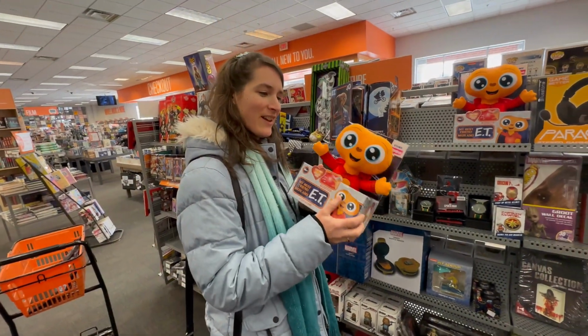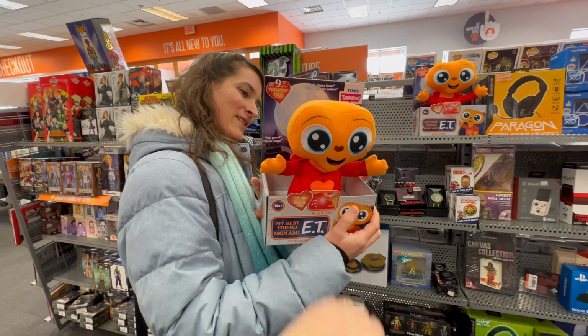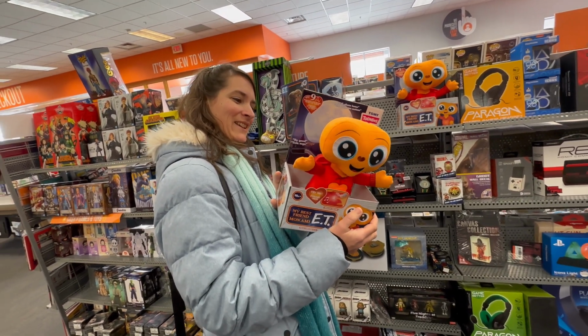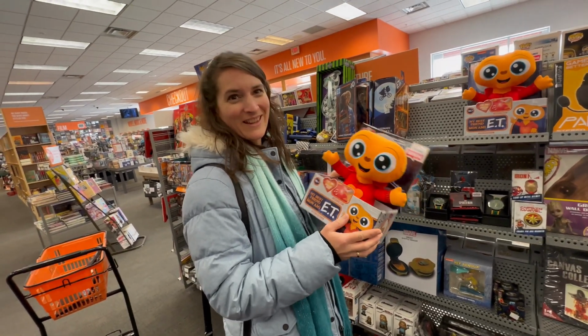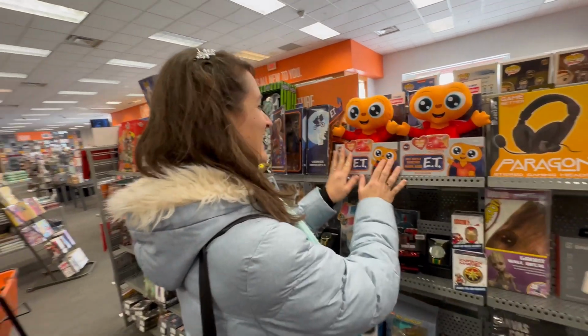Lindsay's found the most adorable version of E.T. I've ever seen. He sings, or plays music. He does sing. He glows. He's a little sluggish. Maybe he took some Benadryl. But he looks so happy. Well, maybe it's something different than Benadryl he took.